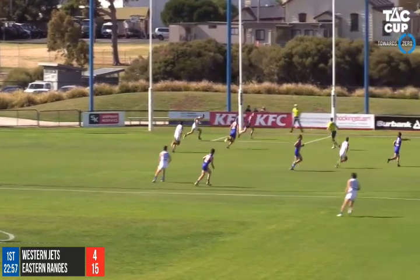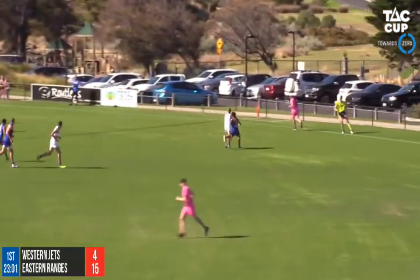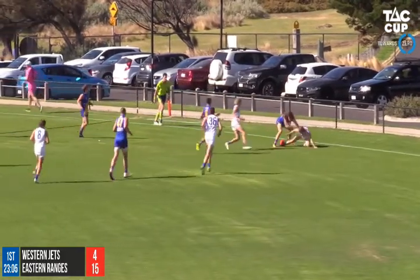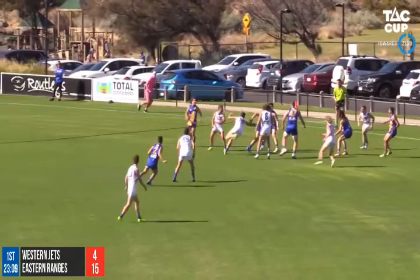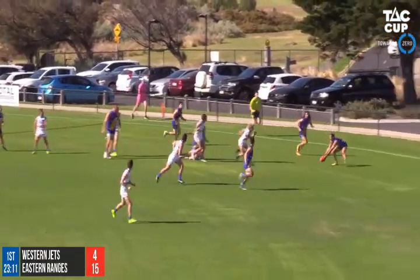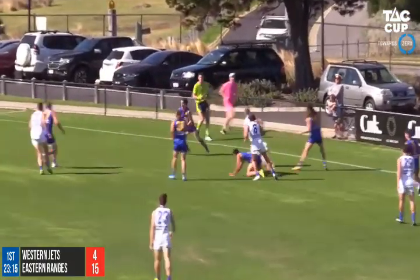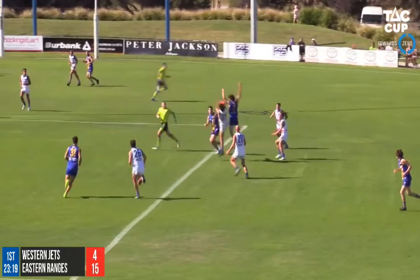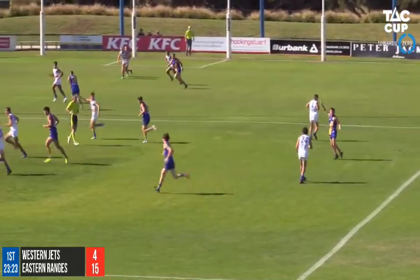Western Jets bringing the ball back in. He's run 30 metres. Long kick. He was looking for Casa. Can't quite take it in. Rangers. Good now play. The Jets have got a little bit of space here. See, again, they fumble. Yeah. Now they've got it clean. They kick into the middle of the ground, but it is all Eastern Rangers. Nice mark taken by Kai Quirk.